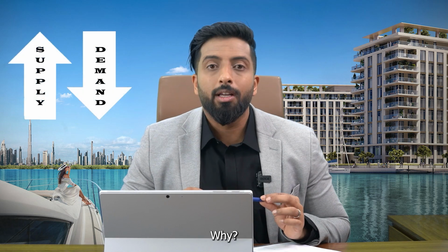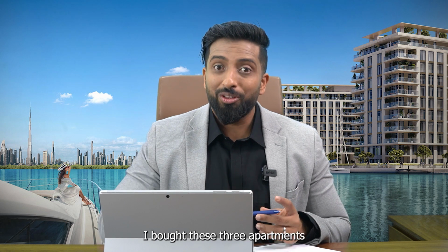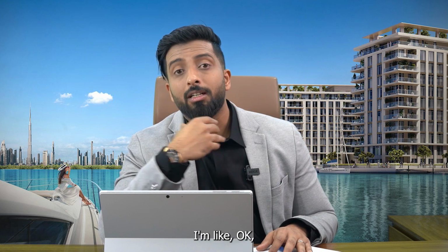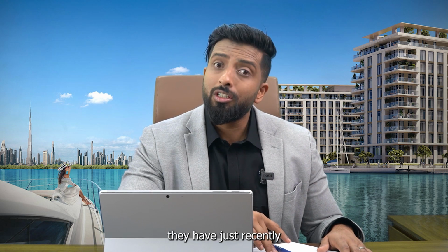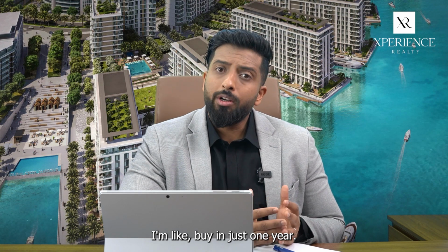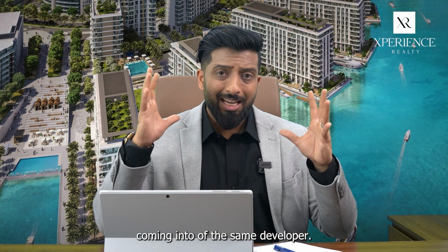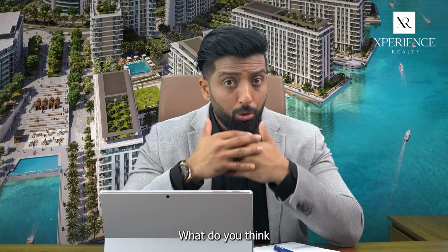Demand and supply, why it's extremely critical. I had an investor recently contact me, saying, okay, I bought these 3 apartments with this particular developer. I'm like, okay. He's like, how much appreciation can I get? I'm like, sir, do you know that they have just recently launched about 5 projects in the same location? He's like, no, I'm not sure. I'm like, in just 1 year, let's say 2 years, there are about 2,000 apartments coming in of the same developer, same quality, same kind of one beds. What do you think the value of your property will go up to? And he was like, oh, okay.